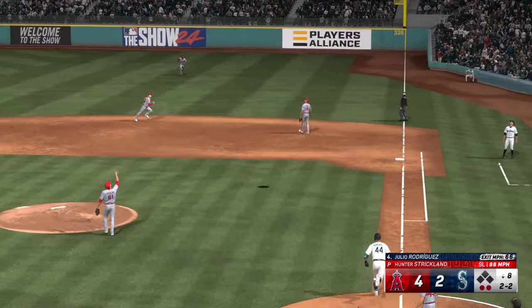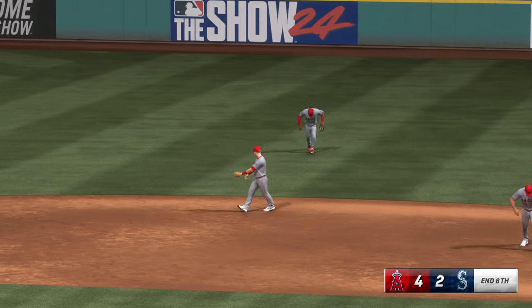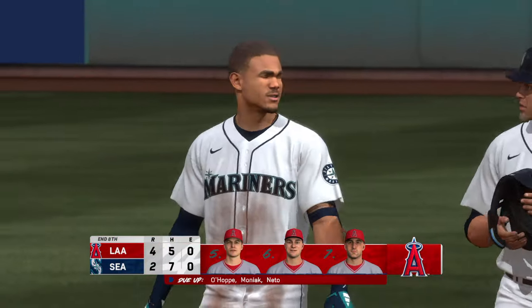This one popped up right side. Moving under this one. And he makes the catch. And that is the third out of the inning. Mariners are down in order. They trail it here 4-2.